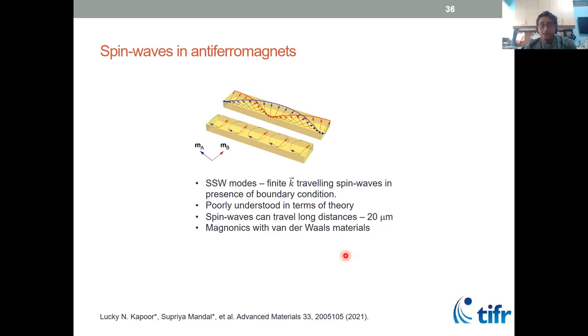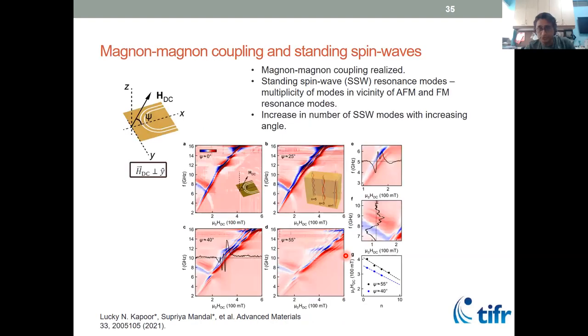Okay. Now, Mandar, a quick question. So those bands are essentially a finite thickness effect. Is that what you said? You mean these magnon modes? No, not that. When you said that when the magnetic field is in some tilted direction, you get subbands. This is some finite thickness effect. Is it like the subbands in a finite thickness well?